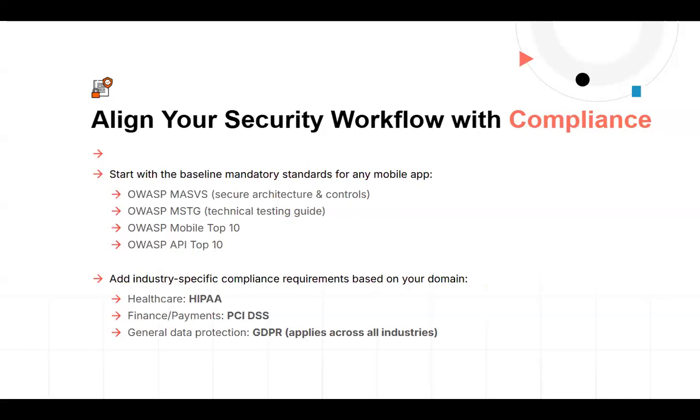Beyond this, you also have compliance requirements, right? Or the regulations defined by various bodies, either governmental or non-governmental. Depending on what industry or sector your app fits in, you could look at HIPAA compliance. HIPAA is for healthcare, predominantly in the US region, right? Then you have finance and payments, which is PCI-DSS. This is a global compliance standard that most organizations handling some sort of financial transactions within their applications have to adhere to.